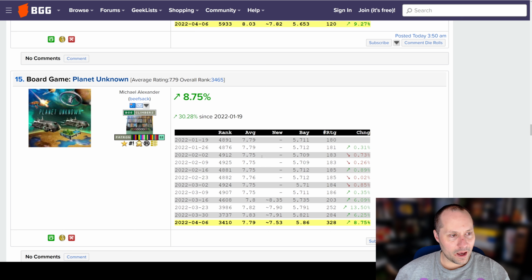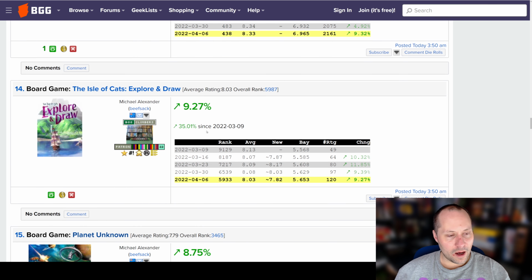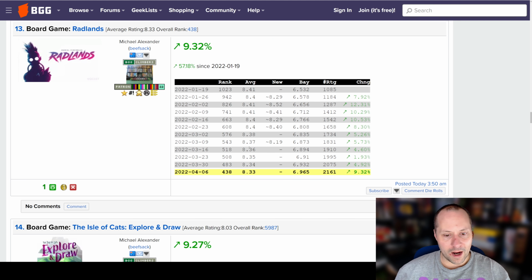We also have Isle of Cats Draw & Explore. So this is, I assume, a roll and write or a draw and write, and it's doing pretty solid for starting out. I do think that these tend to typically do a little bit worse than the average game, and it probably isn't going to go in the top 100, but it does look like at least an initial solid showing from this game. Radlands continues to do extremely well.